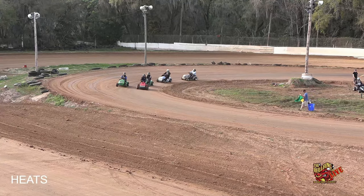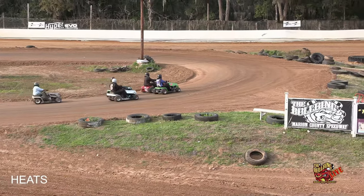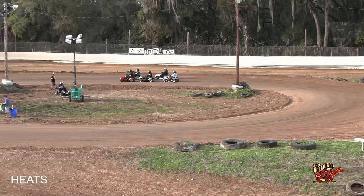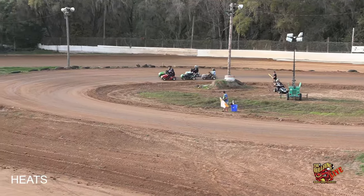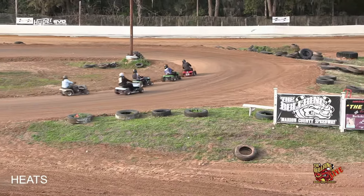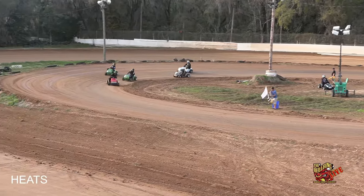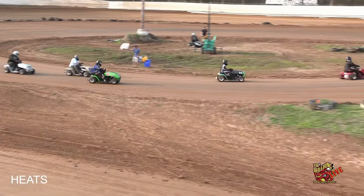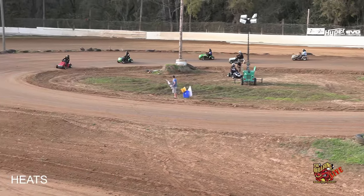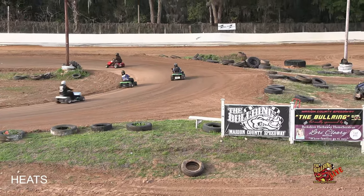Green-white checker. There they go. One to go coming up. White flag coming around this time. Derek's still setting out to a nice comfortable lead. 55 dropping it in. Blaine Pollard taking number two position. Got a nice jump on that restart.